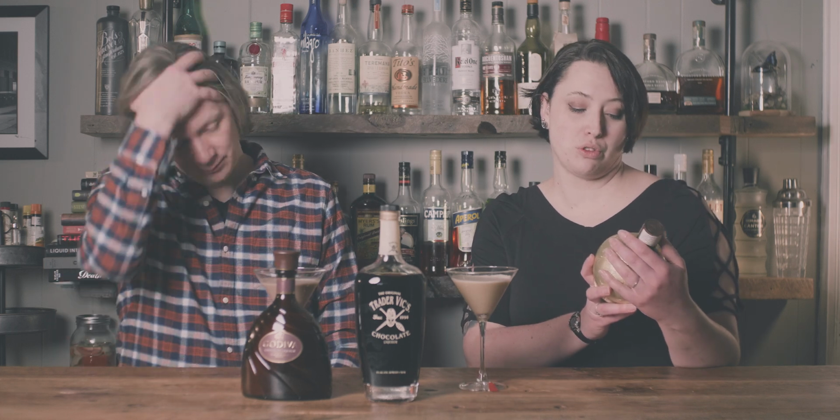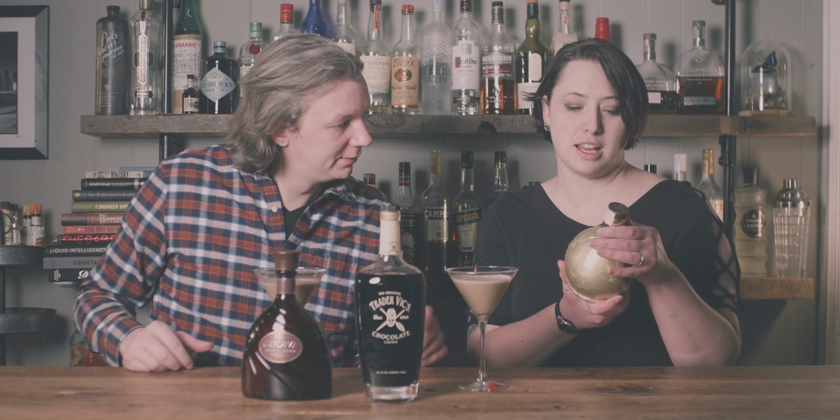We have Mozart. It is a chocolate cream liqueur from Austria. Put it off to the side. We have Trader Vic's original chocolate liqueur. This comes in at 15%, 17% alcohol by volume. And it's from, you said Minnesota? Minnesota.